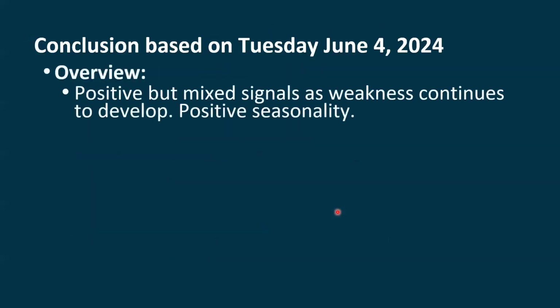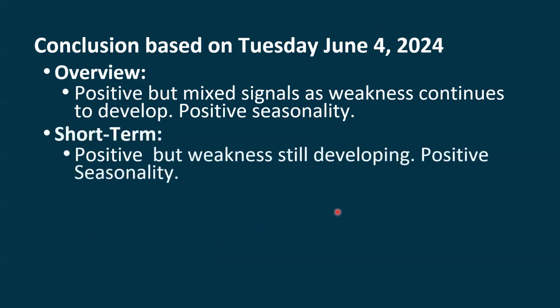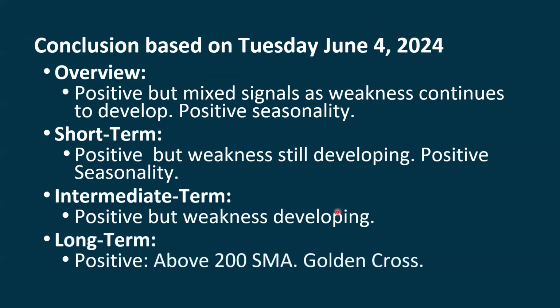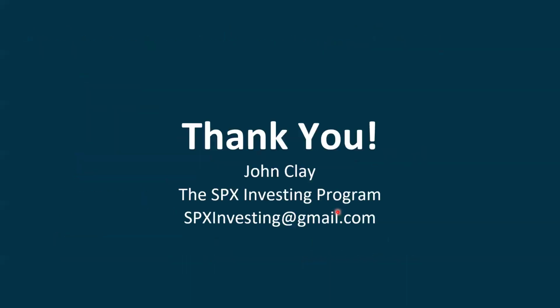So our conclusion, this is the same. We're positive, but we're getting some mixed signals. We're seeing some weakness coming in. We're not in a trending environment. We do have positive seasonality in the bigger picture, but for Wednesday's session, we really don't. So in the short term, we are positive, but we do see some weakness developing with positive seasonality. We see more of that weakness really starting to develop in the intermediate term, where we're still positive in the long term.